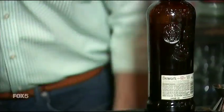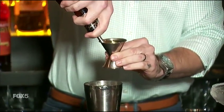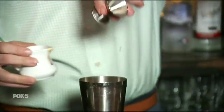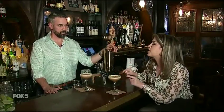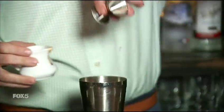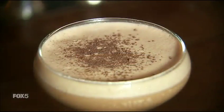We'll start with 2 ounces of Dewar's. Dewar's 12, that is. Half an ounce of Kahlua. Next, his secret weapon, and this is a full ounce of our homemade butterscotch. So this has actual real butterscotch homemade in it. Yeah, it's fantastic. Then some heavy cream and a half ounce of espresso. Give it a good shake. It's finished with some cocoa powder on top.